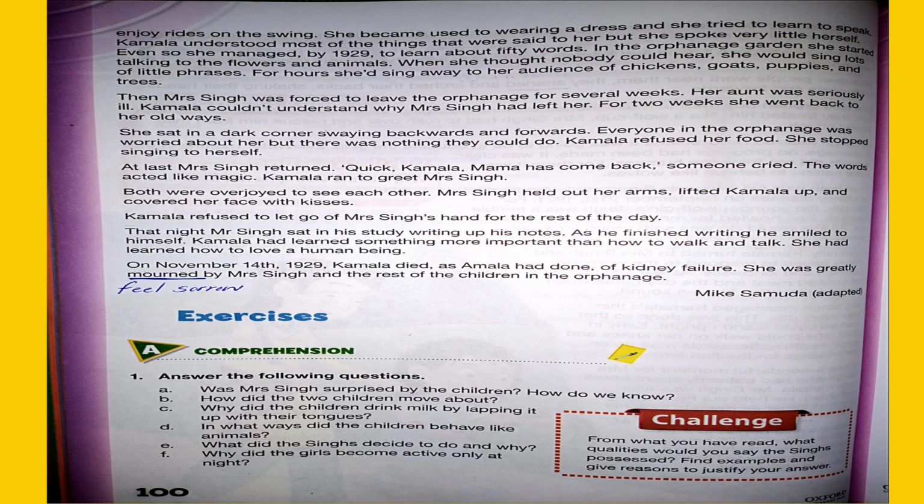Then Mrs. Singh was forced to leave the orphanage for several weeks. Her aunt was seriously ill. Kamla couldn't understand why Mrs. Singh had left her. For 2 weeks, she went back to her old ways. She sat in a dark corner, swaying backwards and forwards. Everyone in the orphanage was worried about her, but there was nothing they could do. Kamla refused her food. She stopped singing to herself.